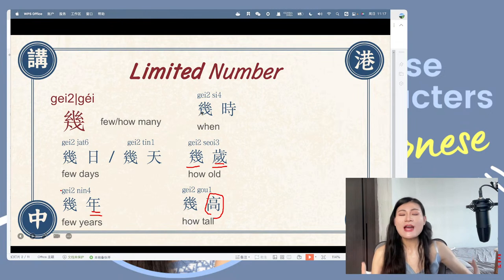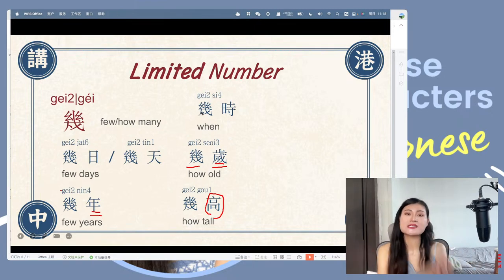So you'll find that even though you only know a few characters, once you know more, they can always combine together and make new characters.